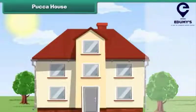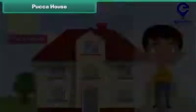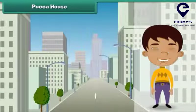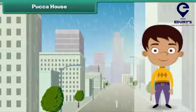Pakka house. Houses made of bricks, stones, cement, concrete, iron and timber are pakka houses. They are found in towns and cities. They are expensive. Pakka houses are strong and can face storms, heavy rains and earthquakes.